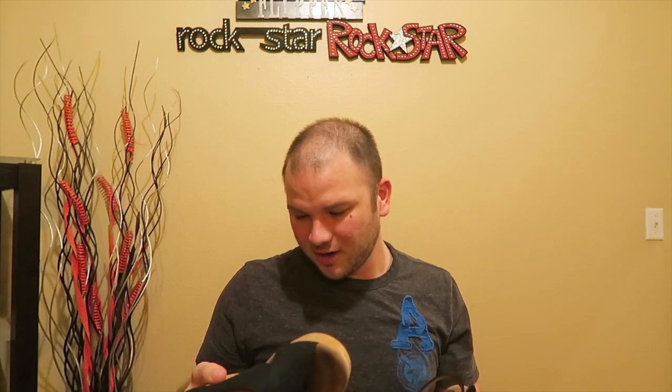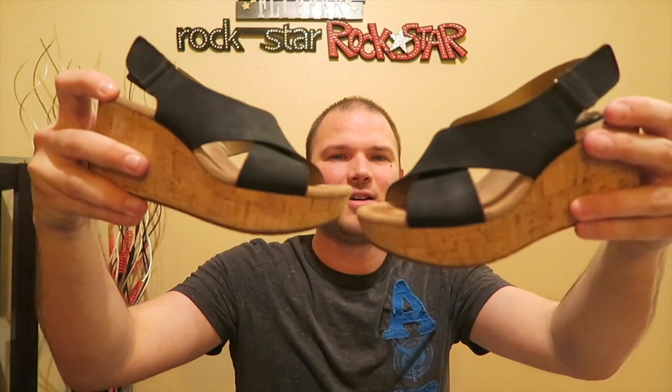I paid $9, but they're really cute, strappy wedges. They're Clarks Artisans, and I believe they're, what did I say, a size 6? US 6, so there they are. Show you guys those, little Clarks. No big deal, you know, $30, $40 in profit, $50, fine with that.